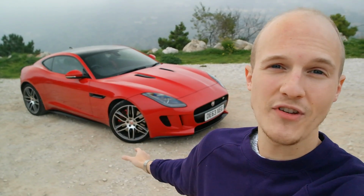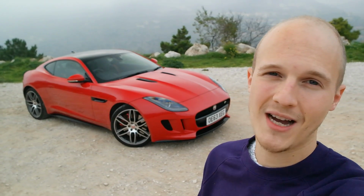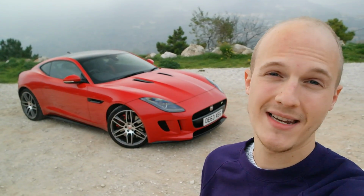Now the car itself is a few years old. It came with 10,000 miles on it, one previous owner, but it was very well looked after and it seemed absolutely immaculate when I went down and did a test drive.